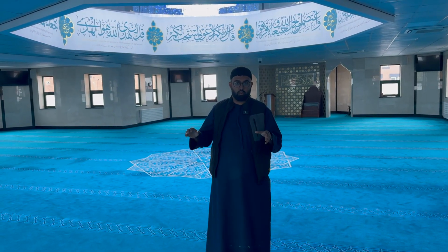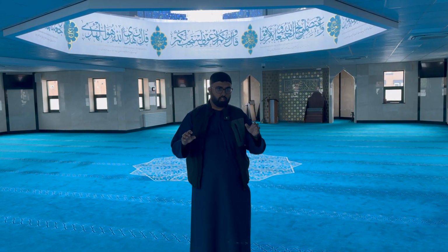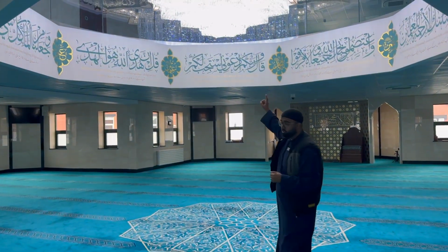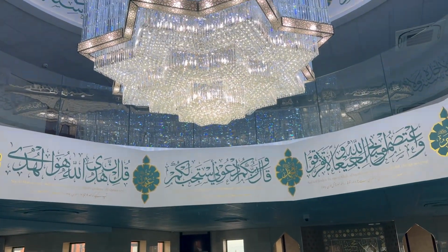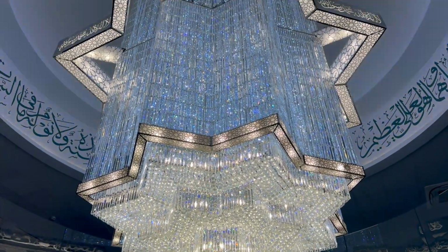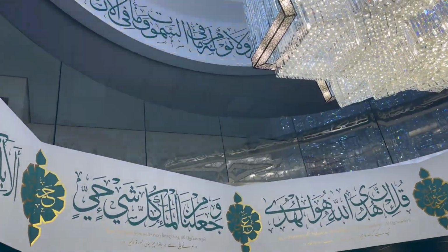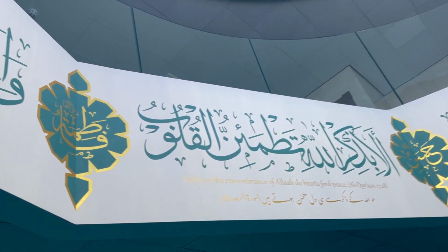So we're in the main hall now, upstairs on the first floor, and alhamdulillah, you can see a beautiful view from the chandelier behind me. If we just come a bit closer, and you can just pan the camera up there, you'll see how it beautifully hangs from the ceiling. And inside as well, in this beautiful dome area, you have ayats of the Quran, and under each one of those is an English translation.